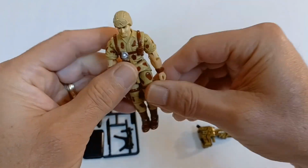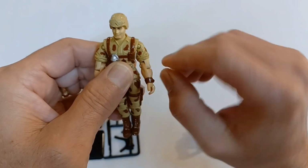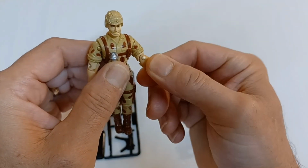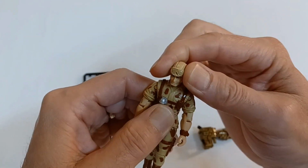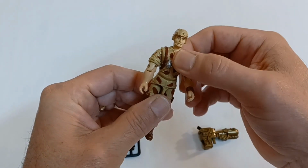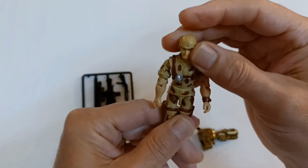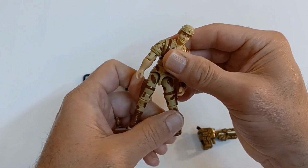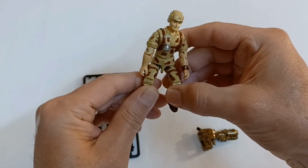And you could put them in battle poses, and not only did their arms bend, but after that first batch of Joes, the arms could swivel as well. And their heads could move up and down, side to side. They have that O-ring construction that gave him an awesome swivel waist and allowed his legs to move freely at the hips.